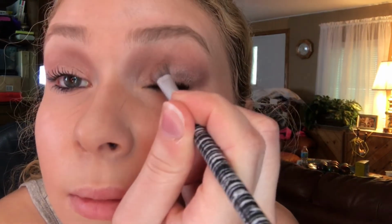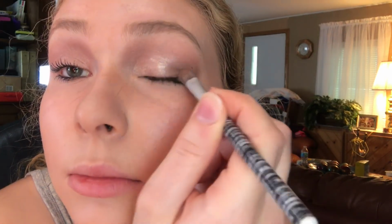So, going to wet my brush and be right back because according to Jaclyn Hill, that is going to make it darker on there. We'll try this out. What is this gonna do, guys? I'm excited. Okay, here we go. Oh, wow. This is good. This is nice. Wow, that is really nice. Really nice.